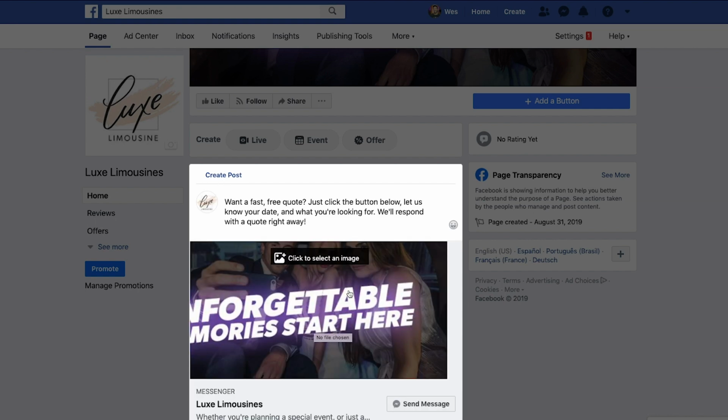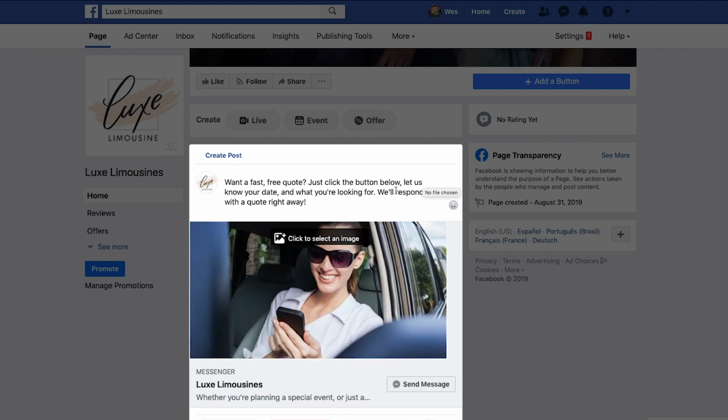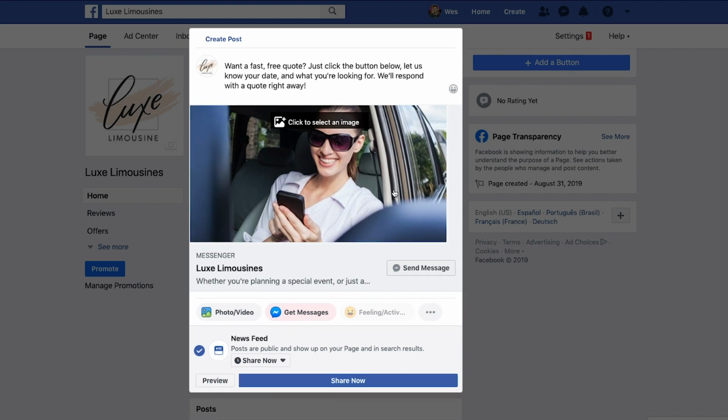And then I'm going to switch out this image. I don't want that one here. So I'm going to click to select the right image. Okay, so I just picked a nice image of someone in a car with a smartphone, which kind of sells the idea of sending a message. So that's good. I'm just going to click on share now.